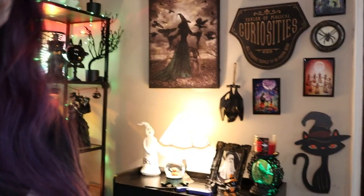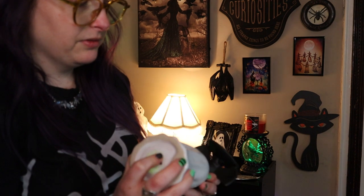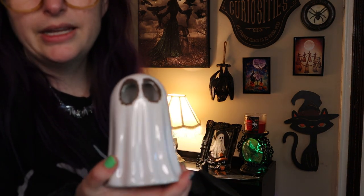So, okay, back to the shelf. I have one more of these little bat candle holders and then I have this little ghostie I got. I think maybe Claire may have gotten this for me last year from Dollar Tree. When you turn it on, it's those multicolor lights. I'm not going to turn it on because I don't want to give anybody a seizure.